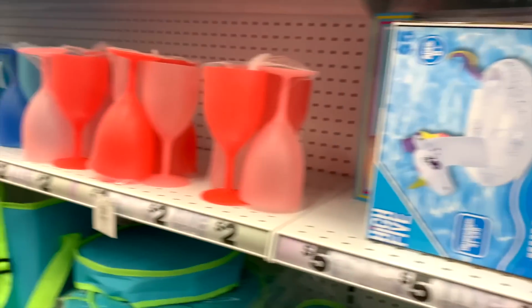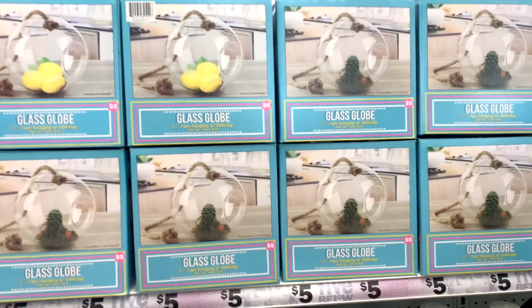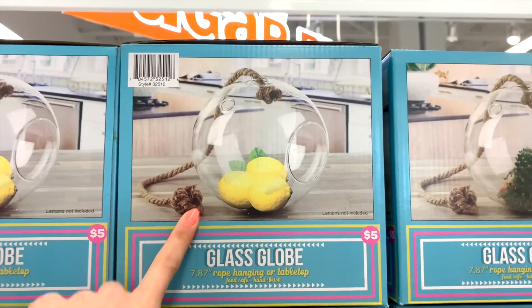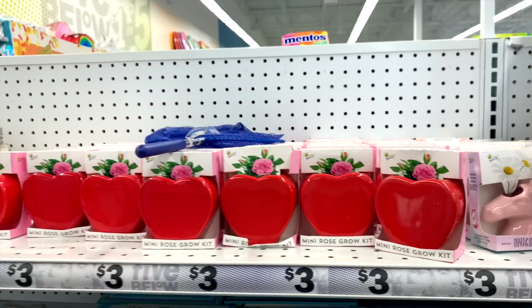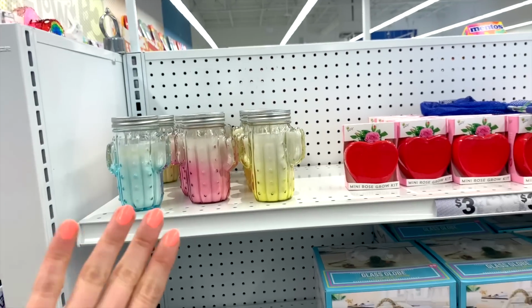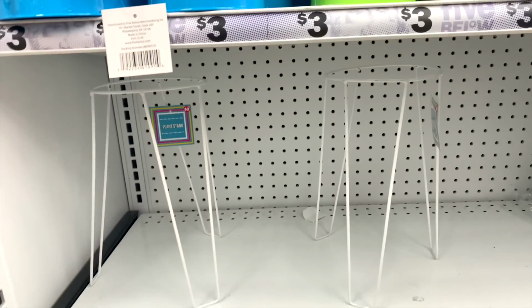That's actually really cute. They have a whole bunch of coolers. Oh, look at these glass globe terrariums. Oh my god, I love the ones with the lemon in it. That is so freaking cute. The unicorn grow flower kits. Sorry I'm going a little fast, guys. I am actually on my way to a dinner, but I just quick stopped in here to kill some time and I wasn't expecting all of this amazing stuff.